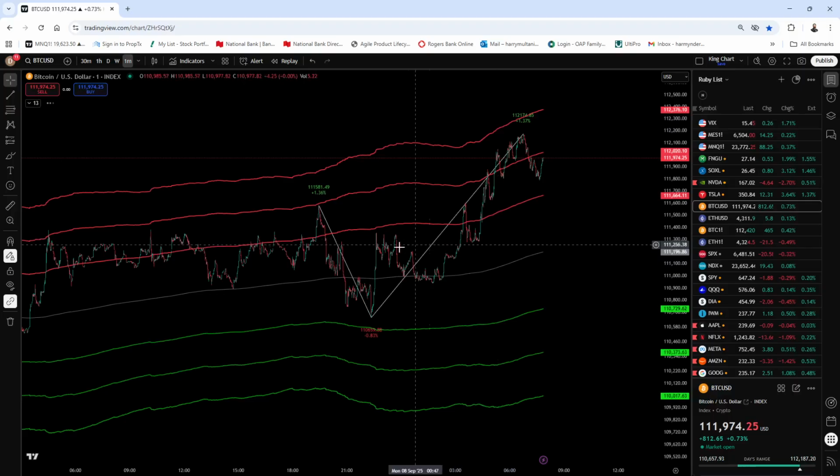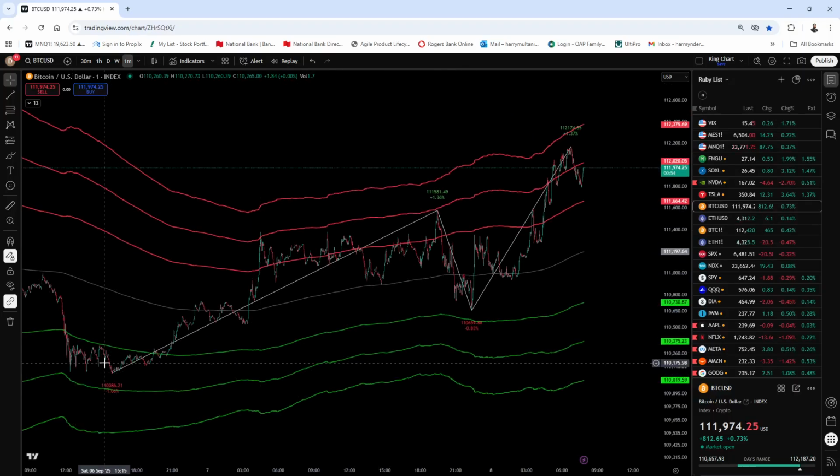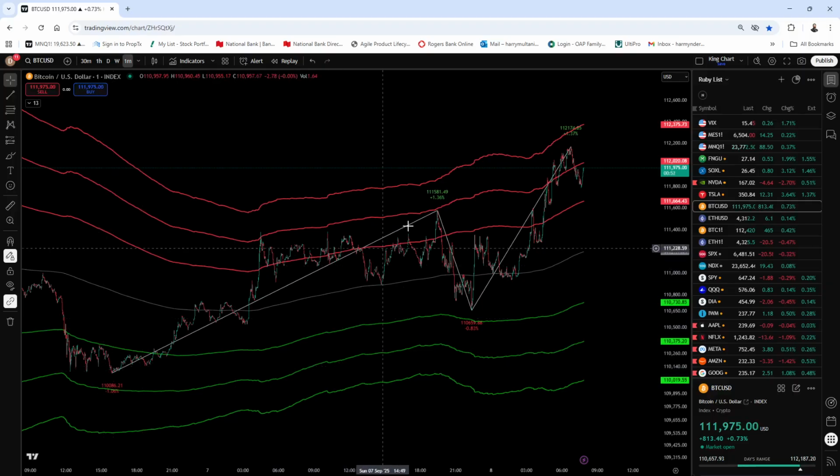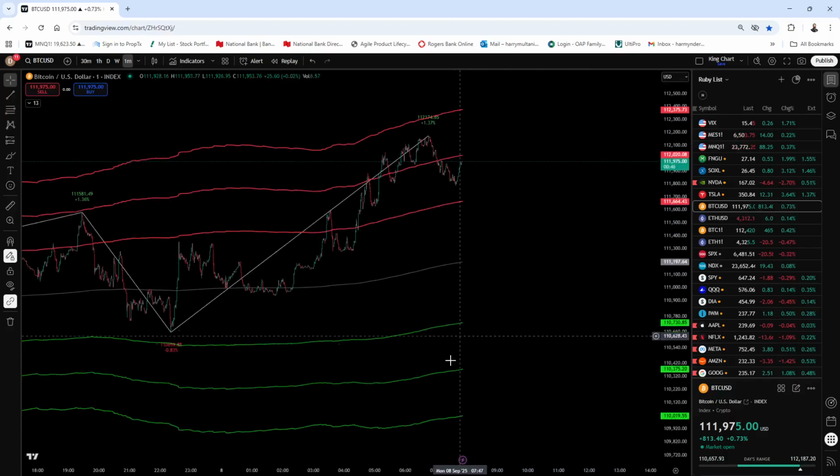In terms of Bitcoin, again, Bitcoin is going everywhere. It was in the buy zone here on Saturday, and from there it pumped to the sell zone. Now again it's in the sell zone, so wait for it to come back to 110,737.